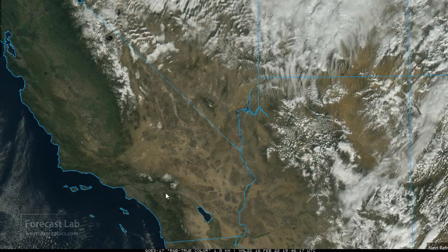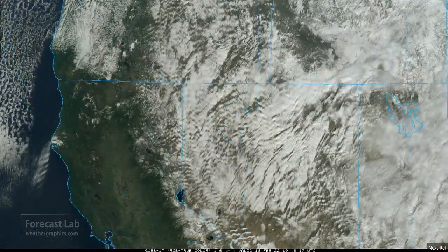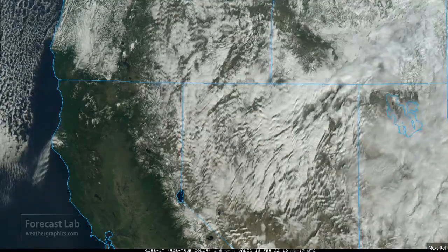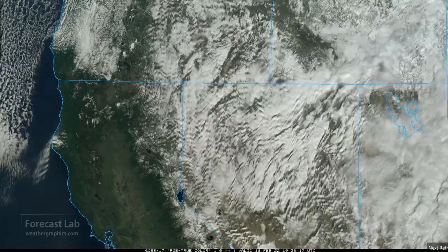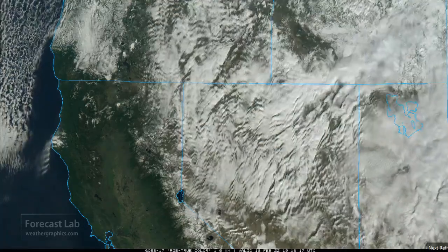Looking pretty good in California, clear skies and many snow-capped peaks in the Sierra Nevadas. And normally this is where I would check in with Big Rig Steve, but he is off duty in Los Angeles, so we'll check back on Friday and see what's going on.